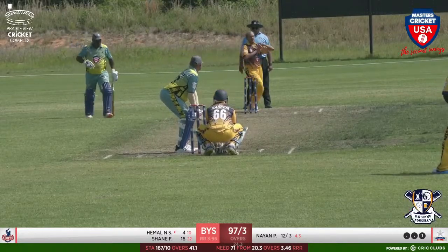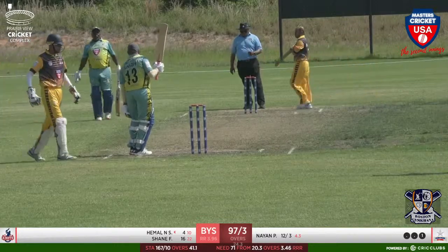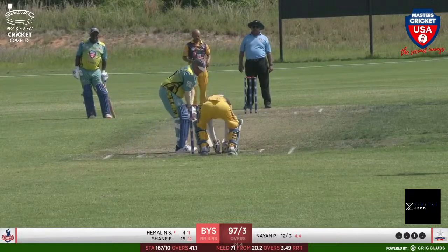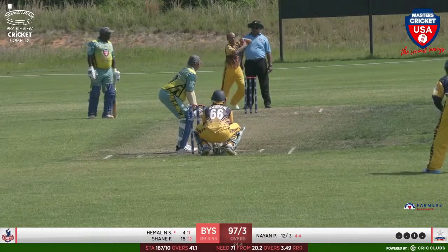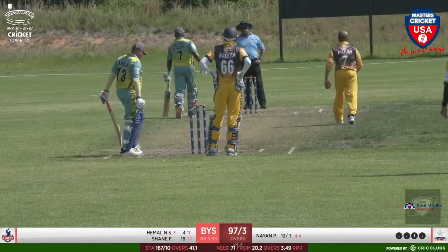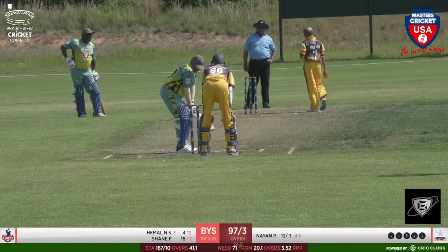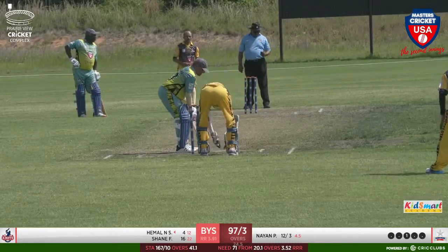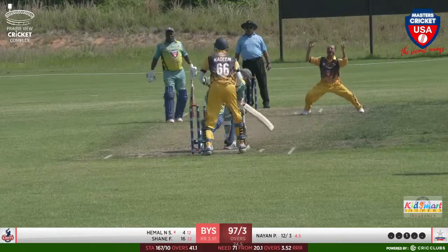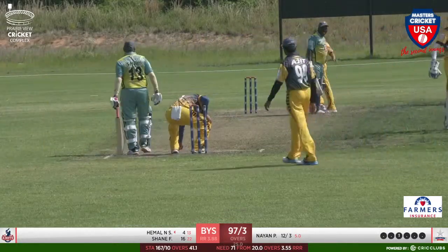Nayan to Hemal now. This one is down the leg side. Hemal tried to sweep it, missed it. It's a dot ball. 4 balls up, just 1 run off this over so far. 97 for 3. Nayan to Hemal. That's well bowled, defended by Hemal. Final ball of this over, the 25th coming up. A boys are 97 for 3 as we see what happens over here. Nayan to Hemal. This is well bowled and defended by Hemal. That's the end of the 25th. A boys are 97 for 3. We'll be back in a couple of minutes.